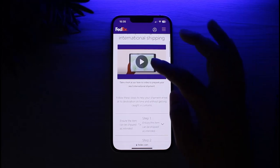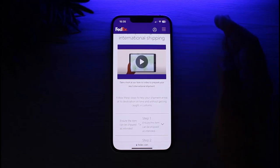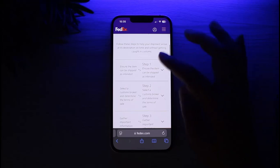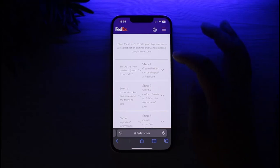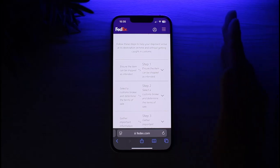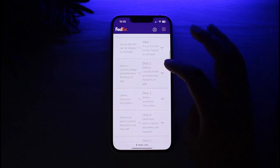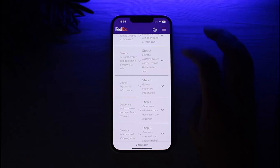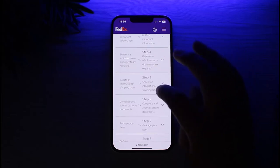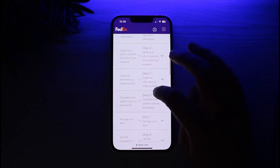You can also choose to tap on this video and check out step-by-step information on how the inside of FedEx works. The first one would be ensuring the item can be shipped as intended, whether your item is shippable. The second would be your customs broker and determining the terms of sale, right? Then gathering important information, and determining which customs documents are required.